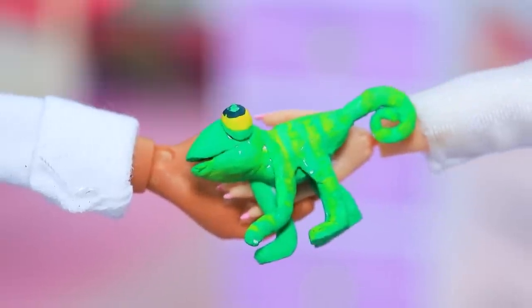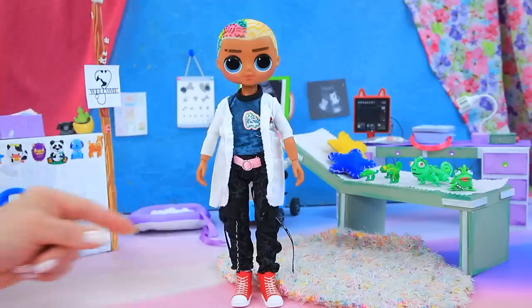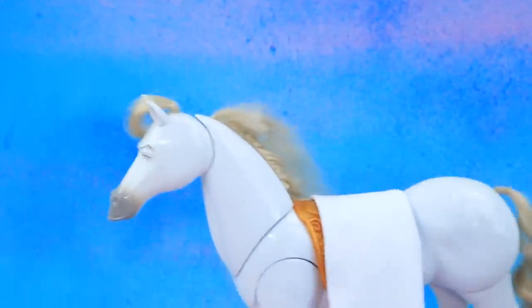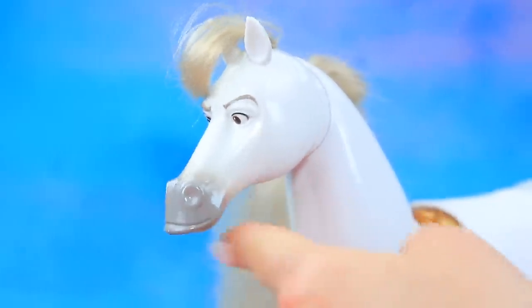Flynn, check them, please. My most unusual patients. He doesn't look like Flynn. Let's invite a new doll to the workshop. Maximus brought fabric. Good boy.